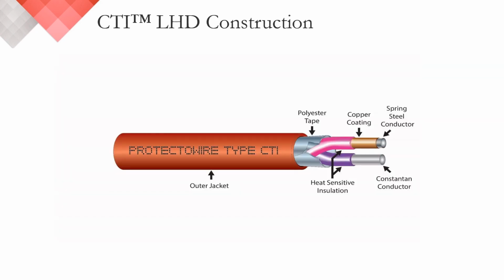Prior to going any further about how we use the technology, I want to pause for a second and talk about the construction. From what we just discussed earlier with our standard digital linear heat detection, we had two spring steel metal conductors. As you can see here, we've got a spring steel conductor that has a copper coating on it. And then underneath that, you've got a constantan conductor, which is a specialty alloy that is a copper and nickel blend. So we've got those two metal conductors.